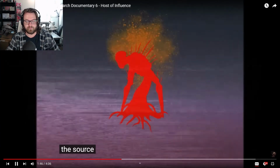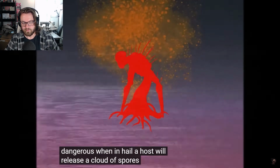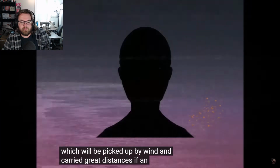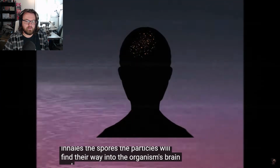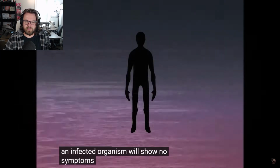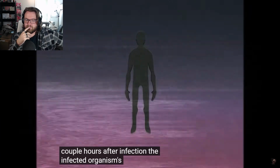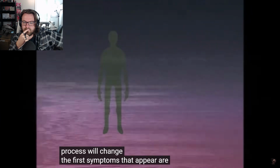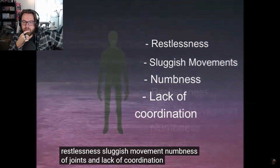The spores released by a host are very dangerous when inhaled. A host will release a cloud of spores into the air, which will be picked up by wind and carried great distances. If an organism inhales the spores, the particles will find their way into the organism's brain and infect them. Oh, an infected organism will show no symptoms of infection right away, but a couple hours after infection the infected organism's behavior and thought process will change. So it's like brainwashing. The first symptoms that appear are restlessness, sluggish movement, numbness of joints, and lack of coordination.